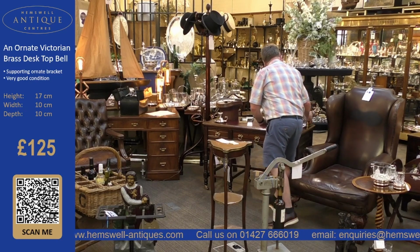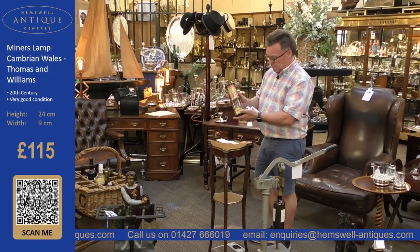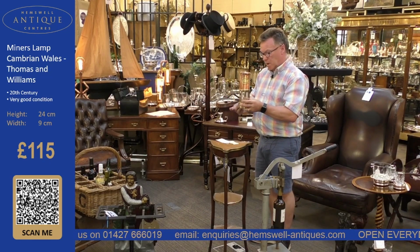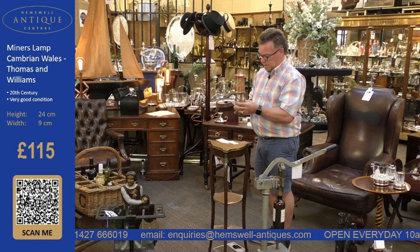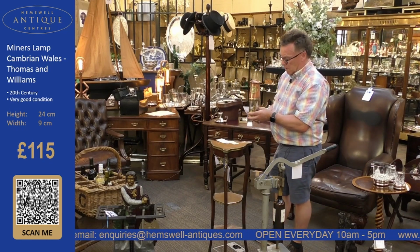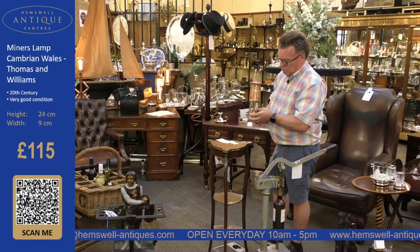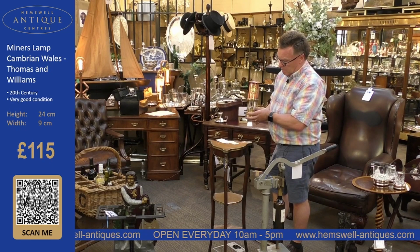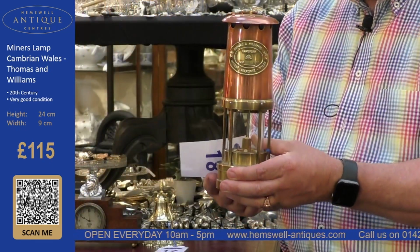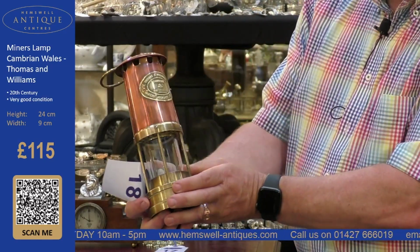And I thought something I saw earlier as well was this miner's lamp. This is a working miner's lamp, and I noticed when I collected this from the dealer's cabinet in building number 1 that there were several there, and some you could actually light really easily. They're all in working order. This one is made in Wales by Thomas and Williams, and it is in extremely good condition.